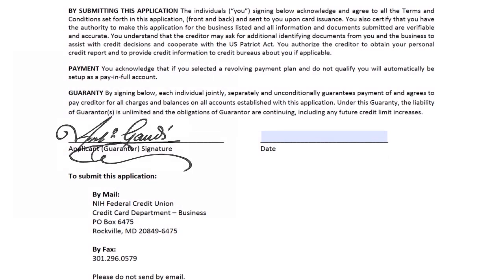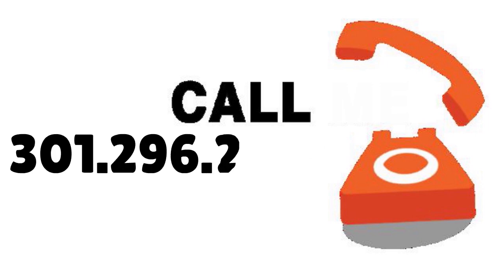And once you do that, you need to sign, okay, the applicant signature. You need to date it, and you can either mail it to them or fax it. Do not email it, okay? Remember that if you need assistance or you have any question, you can always call NIHFCU at 301-296-2539.